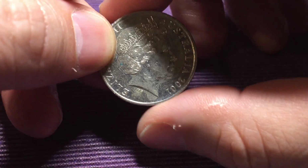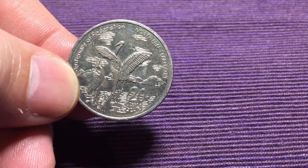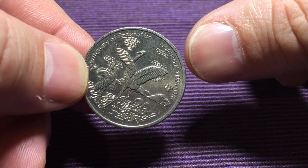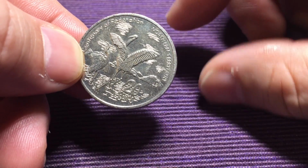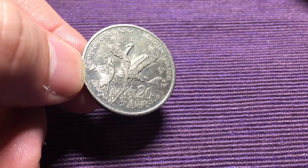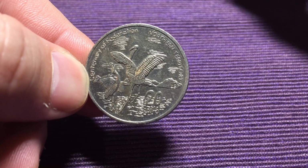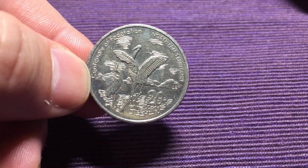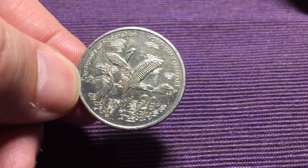It's a 2001 Northern Territory 20-cent coin. This is part of the Centenary of Federation set of coins. All these coins were actually designed by students, and some particular student designed this one, which was the winning entry for the Northern Territory. Out of all the coins for each state, there are 50-cent coins as well as 20-cent coins. I have done a video on that, so look it up and you'll see it there.